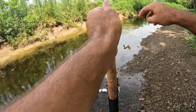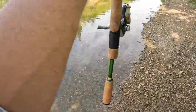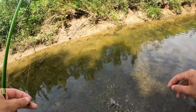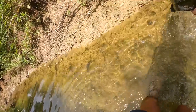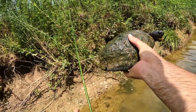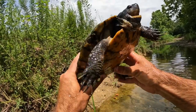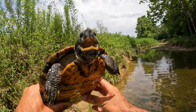Oh, I see a turtle. We got another turtle. And he's trying to hide. Oh, don't go in there. Oh, this one's crazy looking too. Don't bite me. Whoa, look at the head on that thing. Oh my gosh. That is a crazy looking turtle. Oh, he's trying to bite me? Oh my gosh. That is a beautiful turtle.